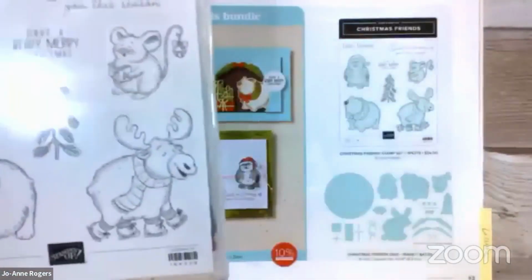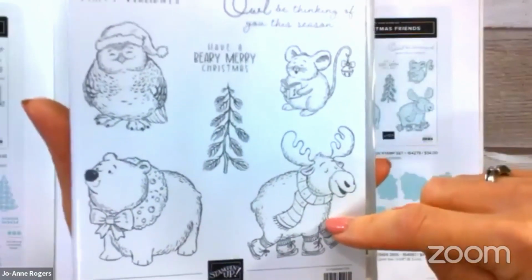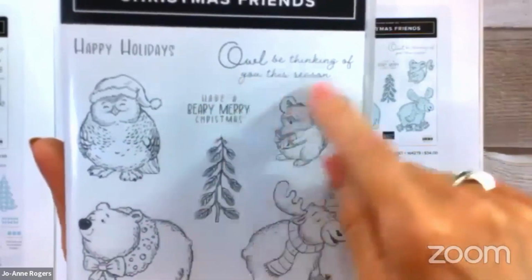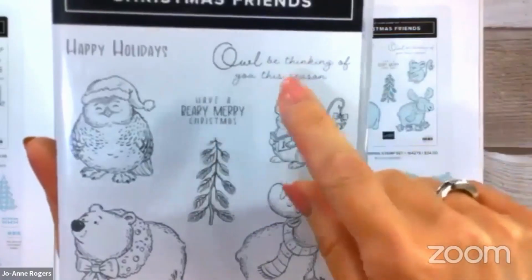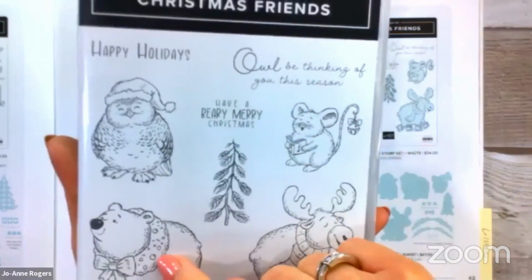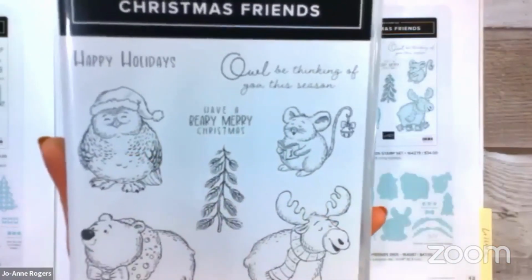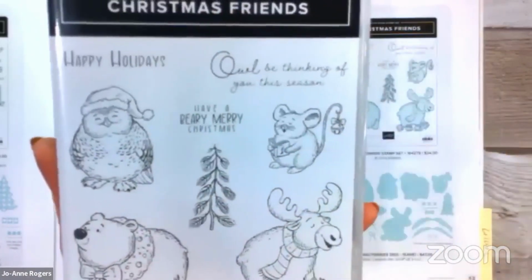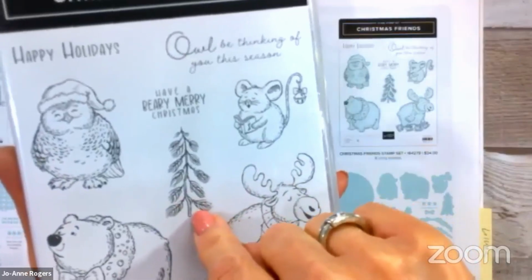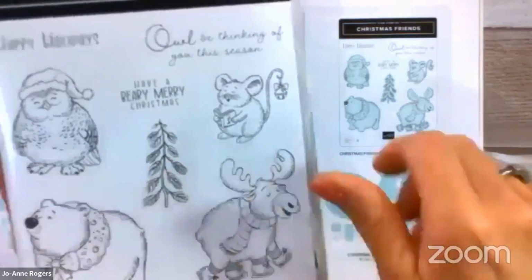Here's the stamp set here. So there they are in bigger images, the size. Which one is your favorite? And I love that they have different sort of greetings here. So you can see that they're not all the same type of font. Have a very Merry Christmas goes with this guy. I will be thinking of you this season, the owl obviously, and happy holidays to go with anybody. And this cute little tree, does this remind you of the Charlie Brown Christmas tree? I can just see all the little needles falling off of this.